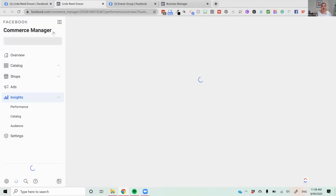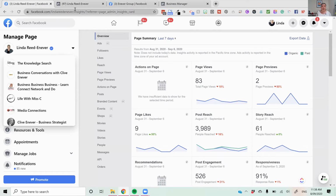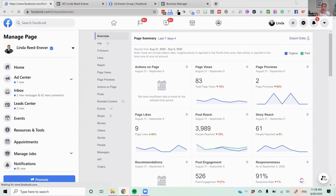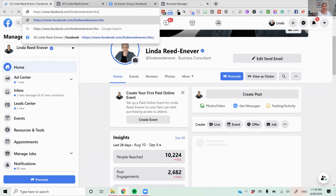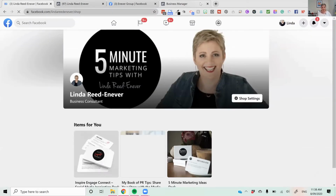So what I did say to you guys is the Facebook page, when we go to the main page, the shop's not there. Okay, we can't see the shop tab, but you can see it on mobile. So it's definitely there on mobile, so I'm hoping it's something that Facebook will bring back. But if you want to see your shop from the straight Facebook area up here, it's just a matter of typing in the word shop, and it will bring up the Facebook shop.